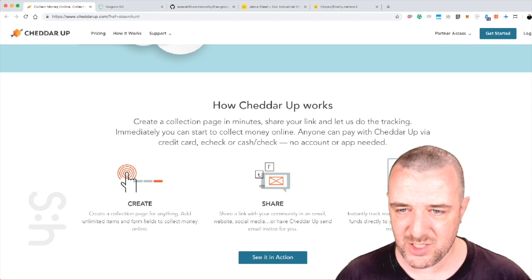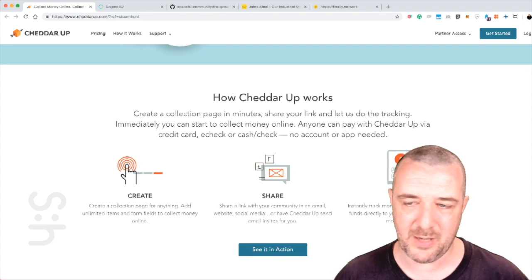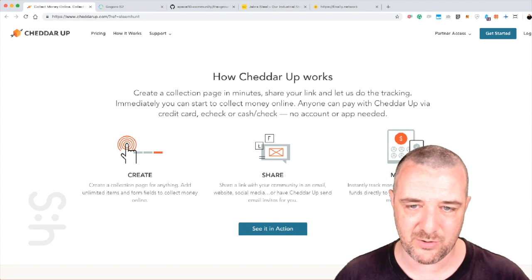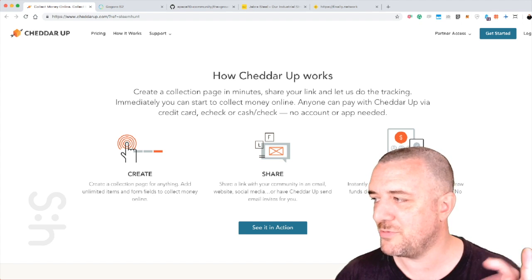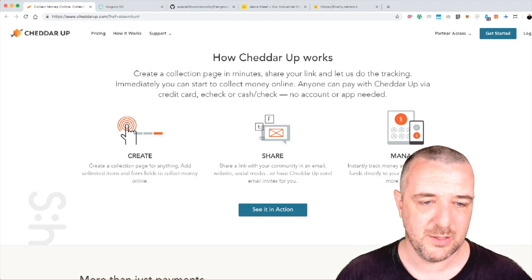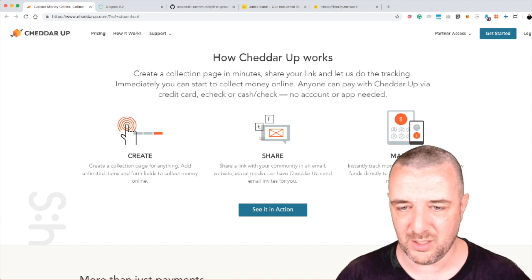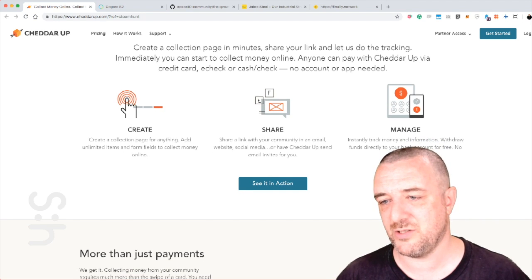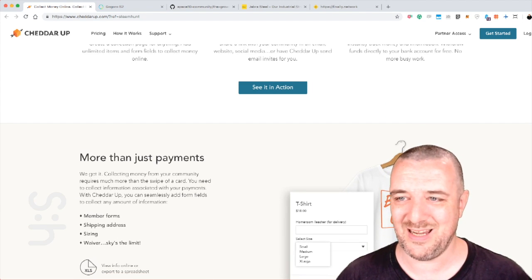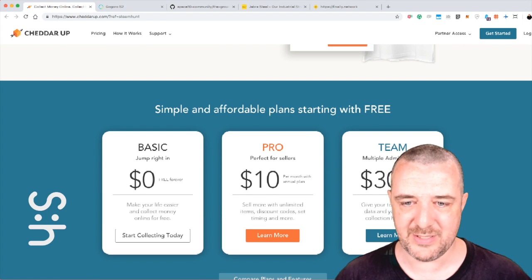Create a collection page in minutes, share your link and let us do the tracking. Immediately you can start to collect money online. Anyone can pay with CheddarUp via credit card, e-check or cash check. I wonder if they'll go down the Bitcoin cryptocurrency route as well. Create a collection page for anything, add unlimited items and form fields to collect money online. Share and manage, instantly track money and information, withdraw funds direct to your bank account for free, no more busy work. I wonder if this is a global thing or if it's like a US thing.